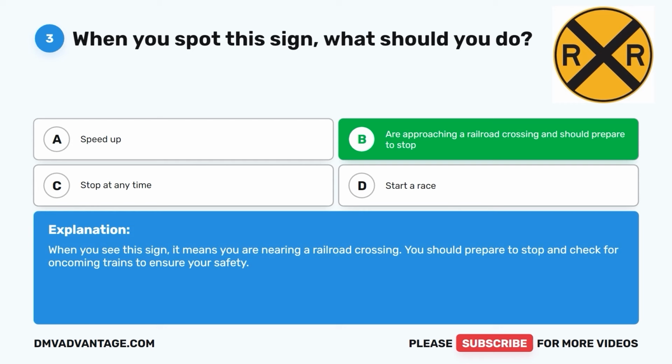When you see this sign, it means you are nearing a railroad crossing. You should prepare to stop and check for oncoming trains to ensure your safety.